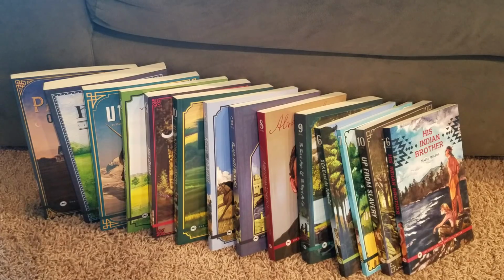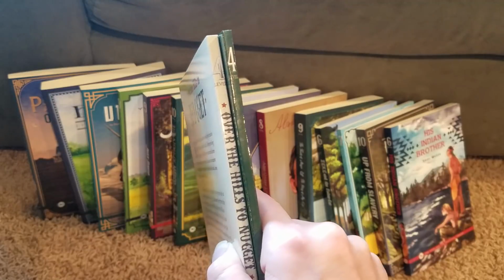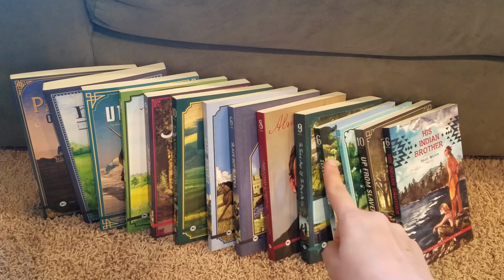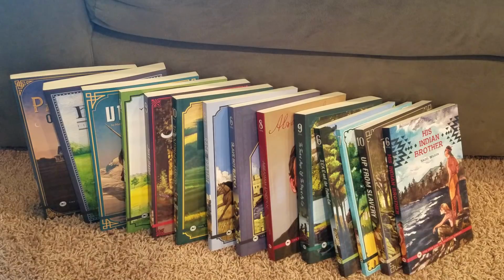Okay guys, here are the books. This is 14 of them. I have 2 of them in my hand so I can show you a couple of things. All of these books are formatted similarly, and my camera doesn't want to focus. There it is. You can see level 4 at the top. So when you line these all up on your shelf for your family, you're going to see all of the different levels that are available, so it's easy for your kids to go through and grab them.